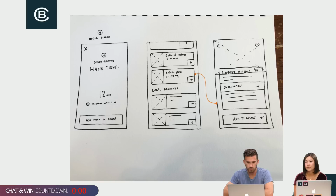And then if you click into it, there's a quick add where you can just add it to your cart like that. But if you want to go in and learn more about the plate, you could get an expanded view of that item. So I think we'll think about that when we start wireframing.